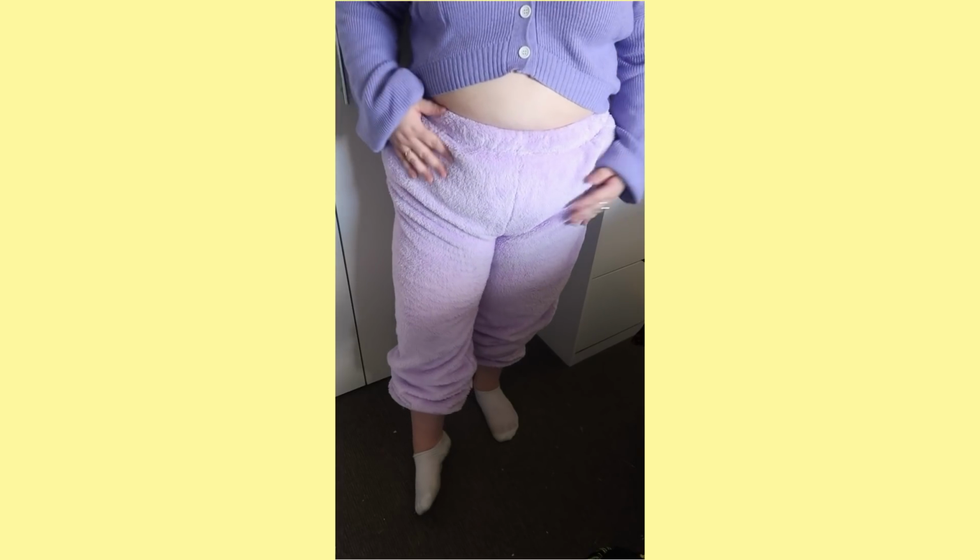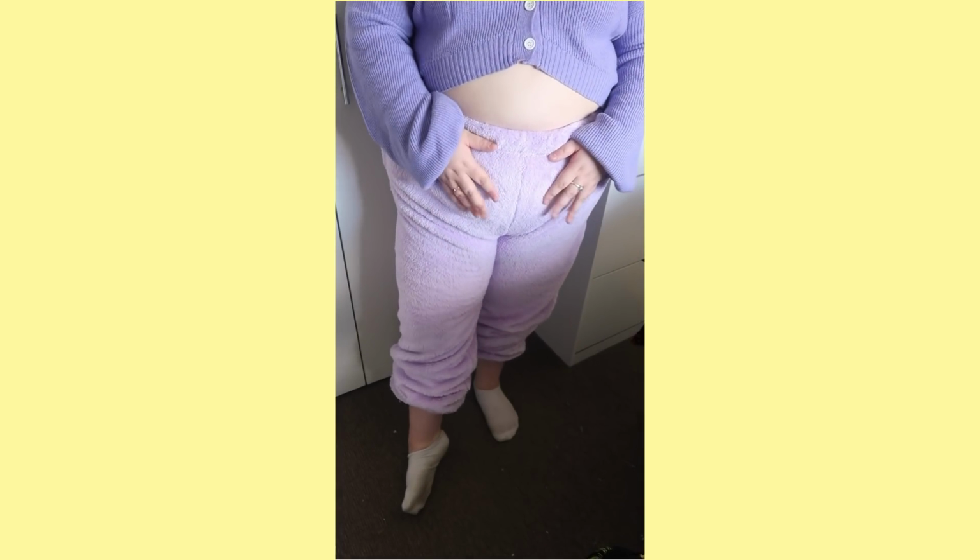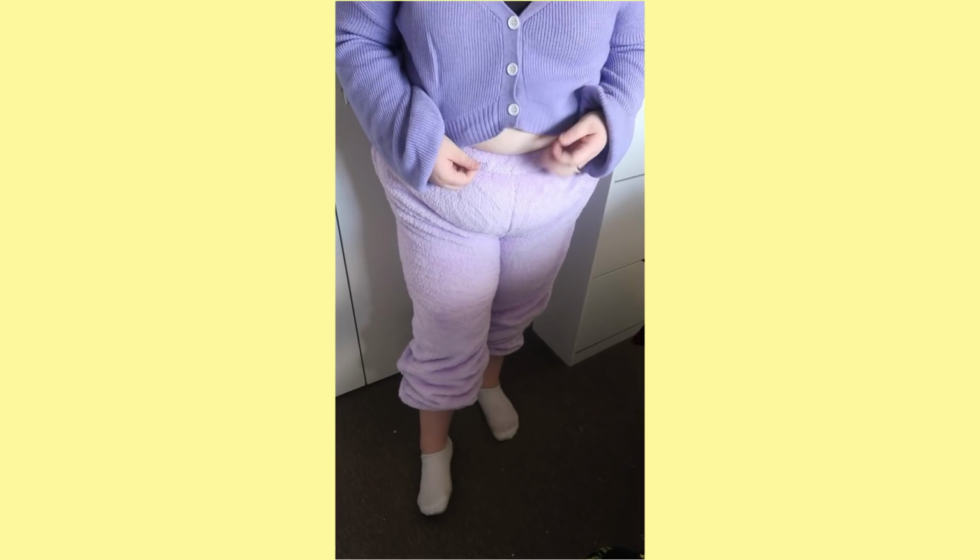I'm wearing fuzzy pants. I think it's pretty. I love this color. I think this is more lilac. This color up here is kind of more like lavender.